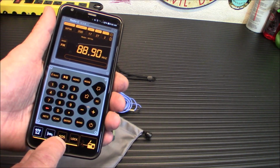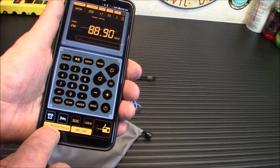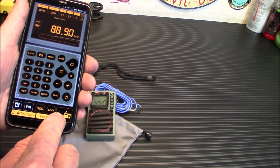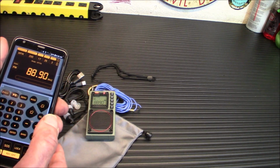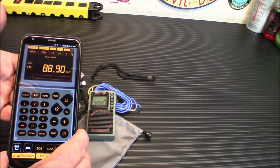You can turn on or off your SOS, your lock, and your alarm. You can connect to the time service here, which will connect to the time service on your phone and set your phone. And you can record on or off. You can also turn on your Bluetooth to connect your phone to it to do any kind of stuff you're going to do with that, play music, whatever. So that's how simple it is to connect this. This app is very, very simple, easy to use.